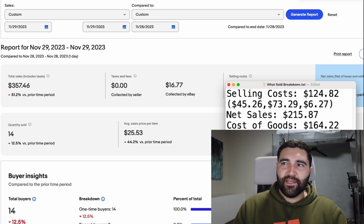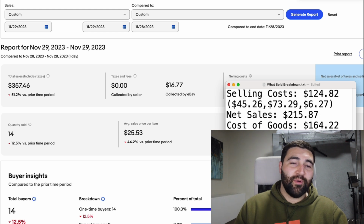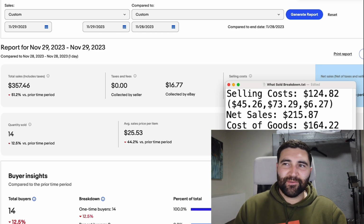But the breakdown for the selling costs were $45.26 in eBay final value fees, $73.29 in shipping labels, and only $6.27 in promoted listing fees. Just 4 of the 14 sales came via promoted listings. And I honestly wish that I would have got more promoted listing sales and paid them even more fees. That way I would have made some more money today, but that's what it was for today.